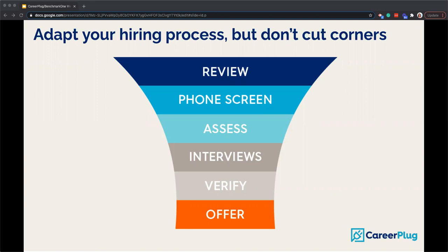Now, that might not apply to your hiring process, but I want you to think about what you really valued about in-person interactions that maybe you can't do right now or don't want to do in the future. What would still get to the heart of whatever that exercise was? How can you still evaluate for that thing? Don't just cut it out and say, oh, I'm not going to do that step anymore, without replacing it with something else. Remote hiring doesn't mean the quality of your hiring should go down at all.